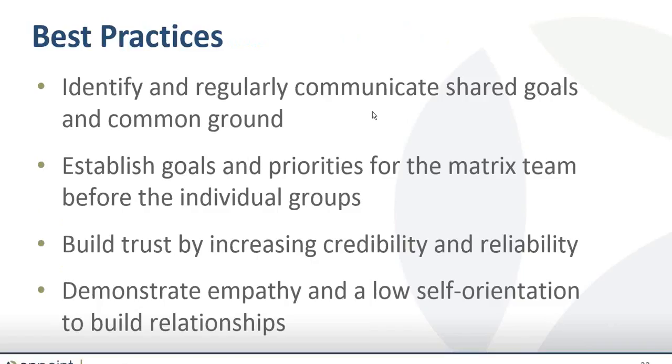So I'll take a minute on some best practices, and then we'll see if there are any questions. It's important, again, overall, to identify and regularly communicate shared goals and common ground to the members of your cross-functional team or your matrix partners. These things may shift and change, but this is the basis of cooperation. Without a shared goal, it's very difficult for it to be desirable. Even if they like you and they want to focus on your team's effort, it will be difficult for them to give it time and attention.